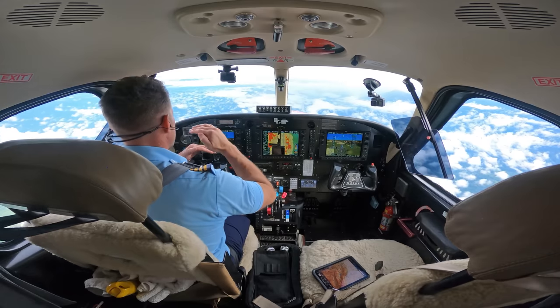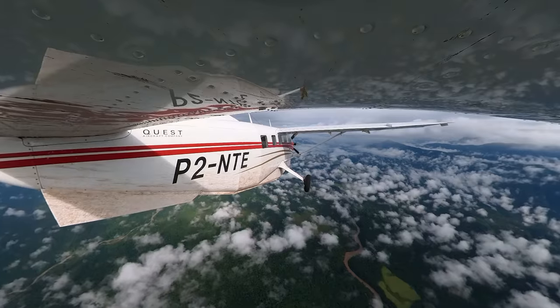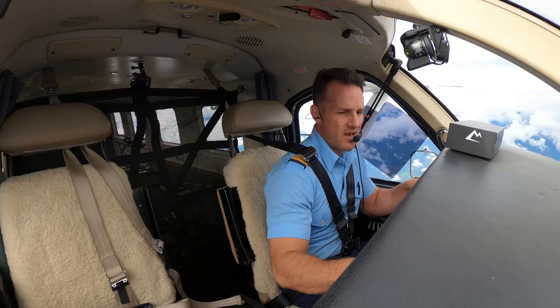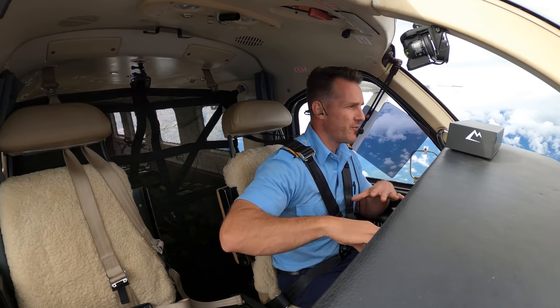6,500, so I really need to get up to like 9,000 to get over these mountains safely. I've got multiple layers here. I've got one on the ground, one looks to be maybe 5,000, one here is closer to 7,000. I'm not seeing any ridges in there at all. I'm not terribly heavy today. That kind of just gives me an idea of how quickly I can maneuver.